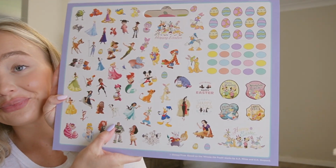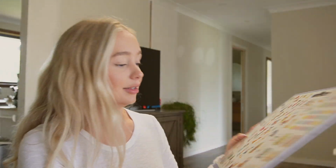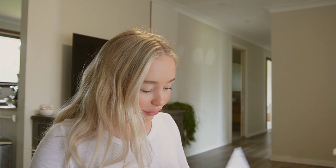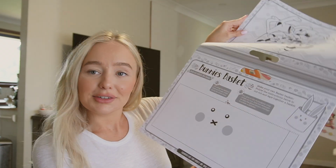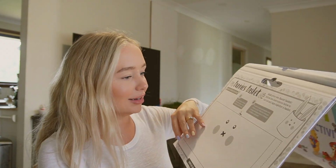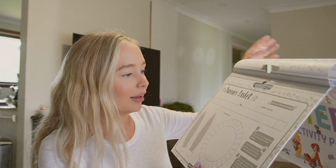So basically first page is a humongous spread of stickers. Like, this thing is huge. I don't know if me just holding it is really doing it justice, but it's just full of all sorts of Easter activities that really just takes me back to being a kid, and it just makes me so happy.